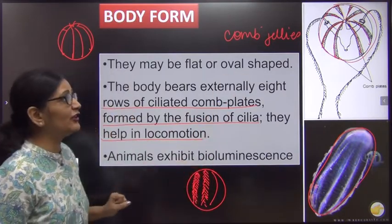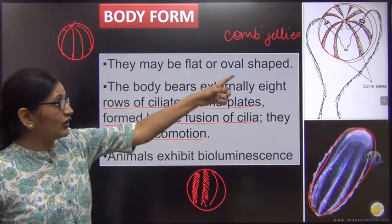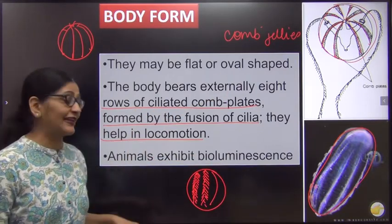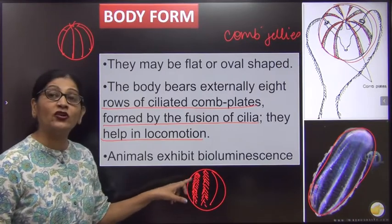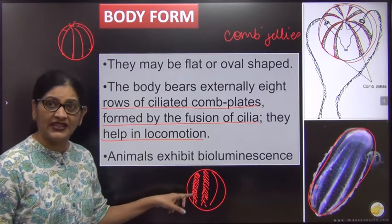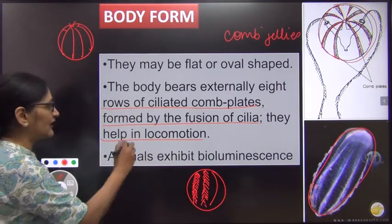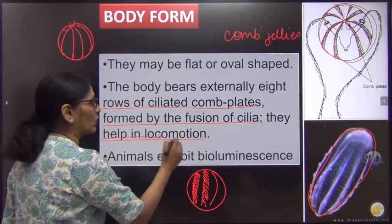So how does the body look like? The body is either oval or it is circular, but all CTENOPHORANS are characterized by presence of 8 double rows of cilia. This looks like a comb, so we call them comb plates. This cilia helps in locomotion.